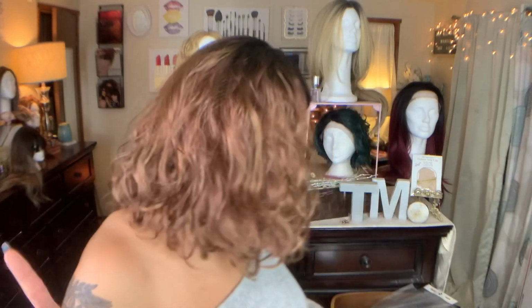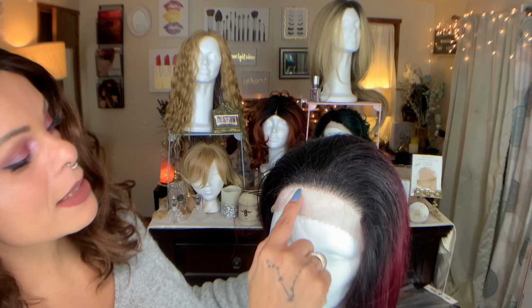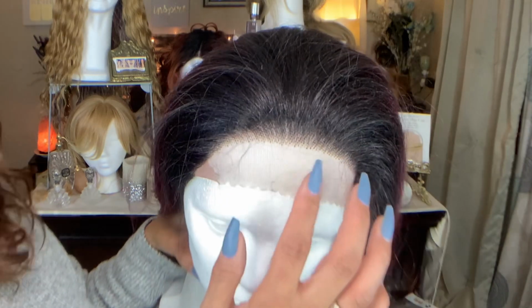Number 2 is not cutting the lace to your hairline. Yes, you can cut the lace. Let me get one that has lace. So let's check this girl out. You can cut the lace to the knots, which is fine, but your hairline isn't like this. So I often cut the lace maybe to here, so leave a little bit extra. Then I put it on and then I customize it to my head. So your lace may not look straight, because your hairline isn't necessarily straight.